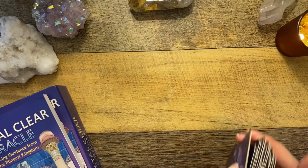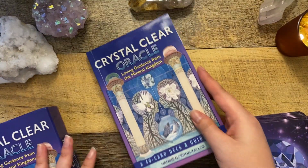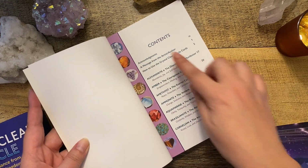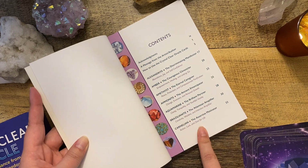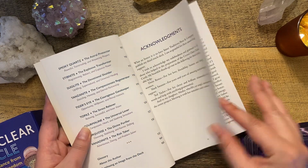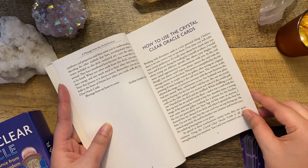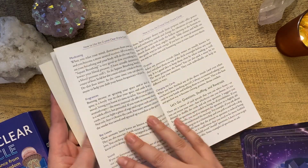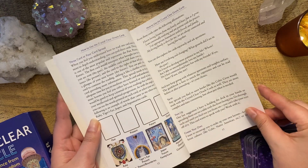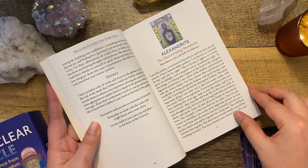Okay, so that is the deck, and then I'll show you what the guidebook looks like. We've got a pretty thick, chunky guidebook, so I think this has a lot of information. We have our table of contents, and it does break it down by crystal, so that'll be easy to find, which I really appreciate. Message from the artist and author, how to use the Crystal Clear Oracle cards. You've got a spread here. And then we go into each card.